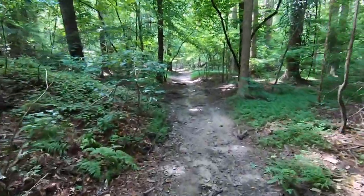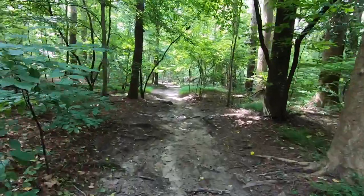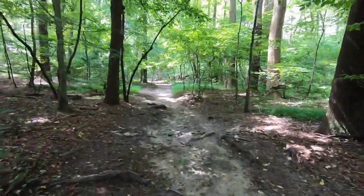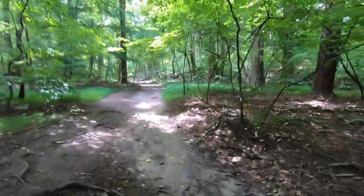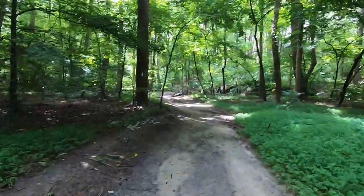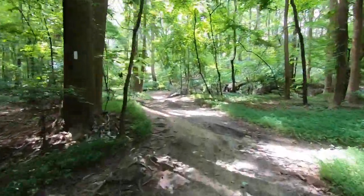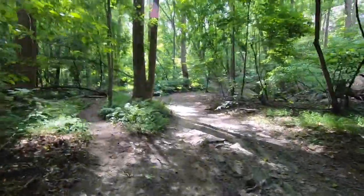I like running out here on this loop. It's relaxing. I got about a 3 mile loop here that I can do that is in the woods. I like to run on.